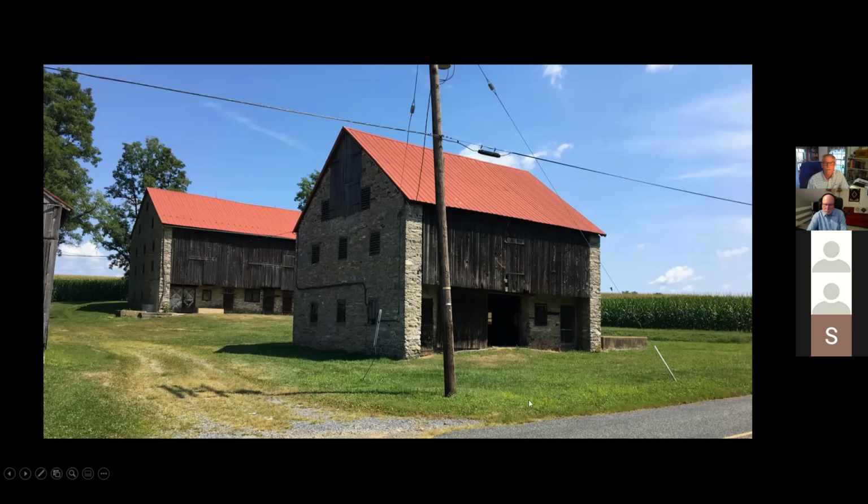Also, the treatment of the forebay. The forebay is not a cantilevered forebay; it's more of a recessed wall that creates the forebay. And in both barns, the forebays are created in the same manner. Again, we attribute both these barns to the second Jacob Kauffman, probably in the 1830s, if not as early as 1827.